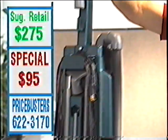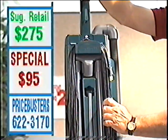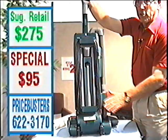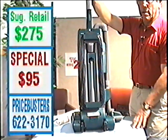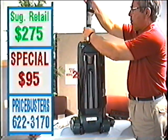On the back, you have all of your attachments, and you have an extra 35-foot cord so that you don't run out of room before you run out of vacuuming area. And a lot of vacuum cleaners, you do that.